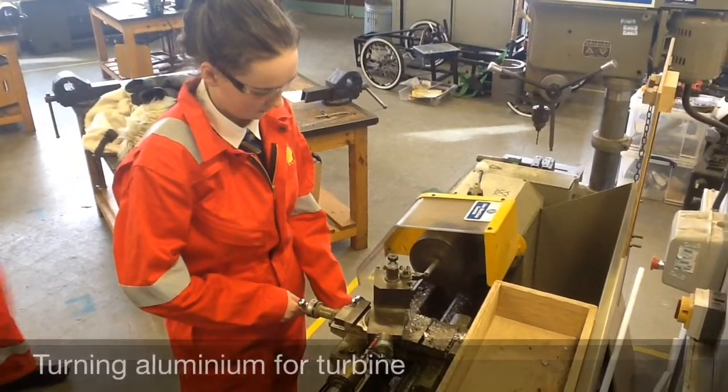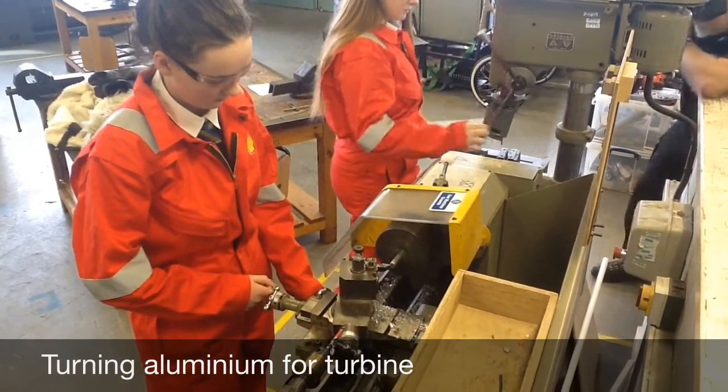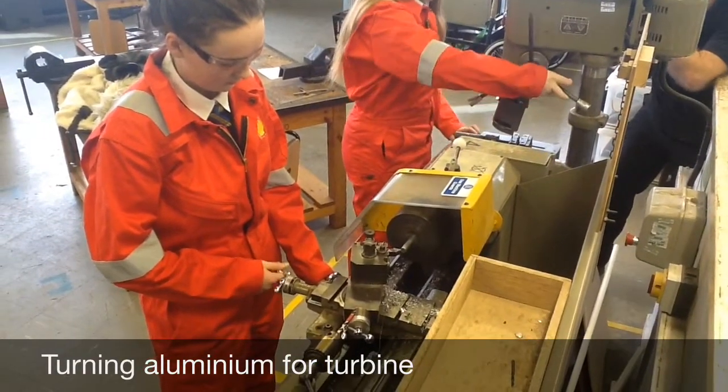Designing and manufacturing a wind turbine. We're using Autodesk Inventor and a laser cutter to manufacture the plastic parts, and we're using gear shafts and a motor to generate electricity. The windmill will have a 3-foot diameter, and the turbine blades will be made of insulation.